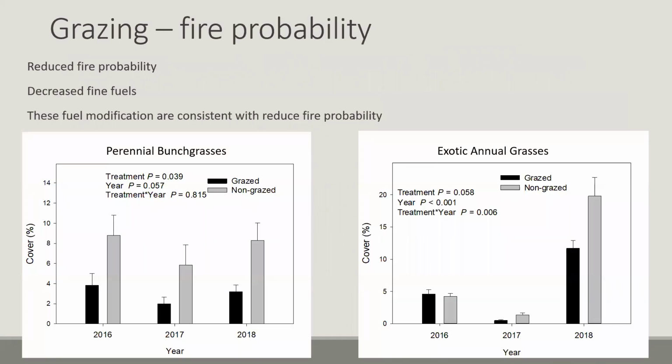So the first thing was, we applied moderate spring grazing to these areas. Did it affect the fire risk? And it did. It greatly reduced it. You can see it reduced the perennial bunchgrass cover in the first figure there. Just as we expected, we're removing the prior year's growth and some of the current year's growth, reducing that connectivity of fuel.